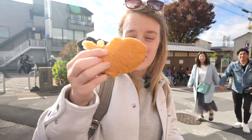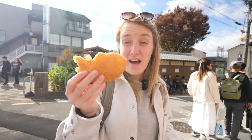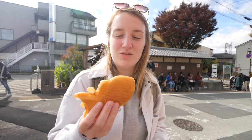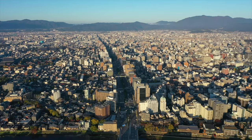So if you didn't know, I have a slight obsession here in Japan with these fish things. It's called taiyaki or takoyaki. I call it takoyaki, but I think it's called taiyaki. But yeah, I have a slight obsession with these, so I've got my first ever fresh one. This one's warm. I normally just get them at the convenience store. She's good.